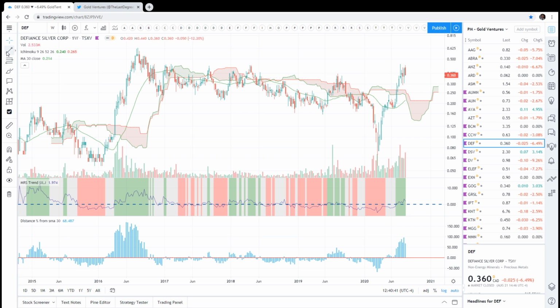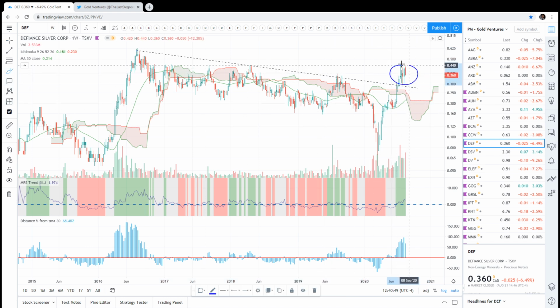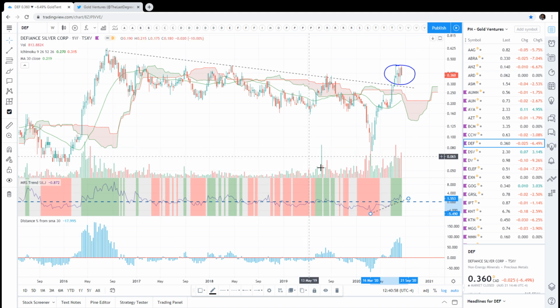Death, defiance. A lot of these patterns, guys. Look at that. Slow drip, but now you're staying above the Ichimoku cloud, consolidating above right here. It went over the zero line versus SILJ, so it's outperformance. If it could really bounce up here, this could be a really nice move up. The 30-week moving average is starting to catch up as it's consolidating here.